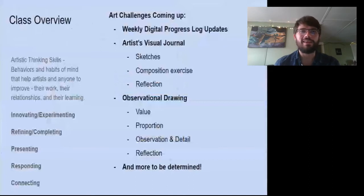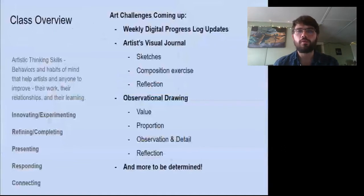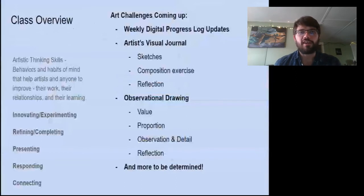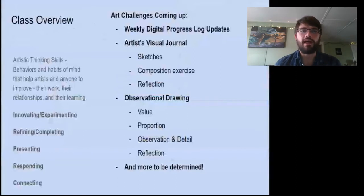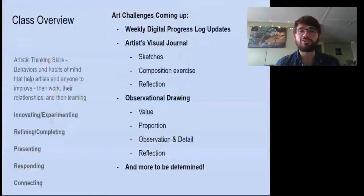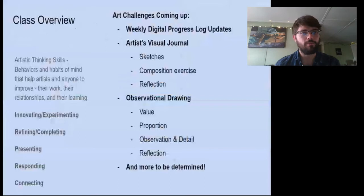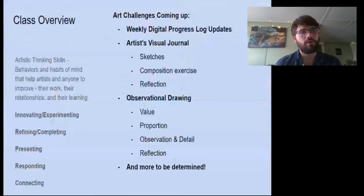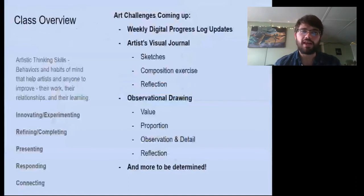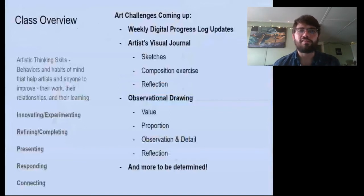You're going to design a unique, self-expressive, original cover for your journal. And we're also going to use the journal for therapeutic purposes to help us understand ourselves and have a healthier, more balanced mental state. Journaling, and especially visual journaling, is a great way to better understand and be in touch with ourselves. We're going to do some observational drawing where we're going to learn about value, proportion, observation, and detail. And of course, we're going to reflect on our work and share our work. And there's going to be more to come as well, but we're going to see where things go.